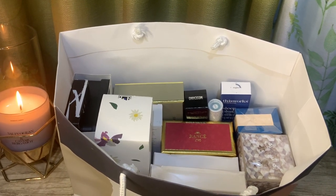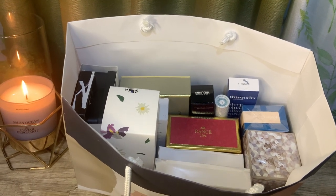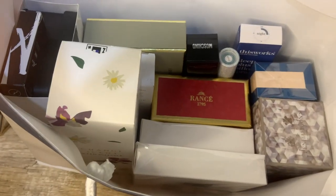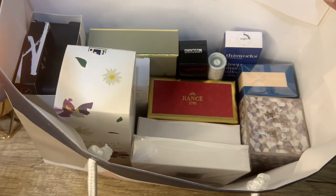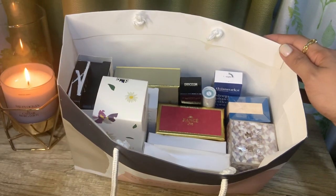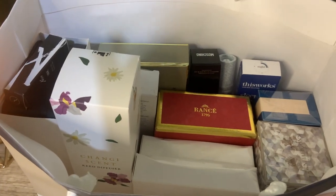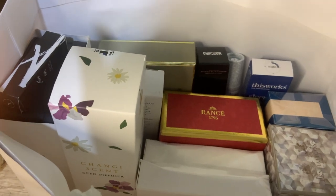In this video, I will walk you through the places I've been to shop for perfumes, as well as what's in this bag. These are items I've hauled from Singapore. So if you're curious to know what items I picked up to add to my collection, then please keep watching. I will start off with a fragrance that I've never heard about before, but I've completely fallen in love with.